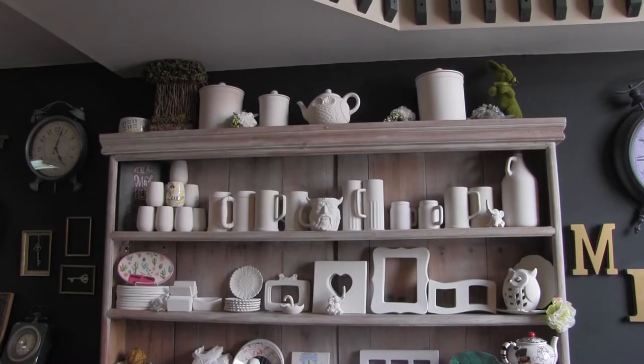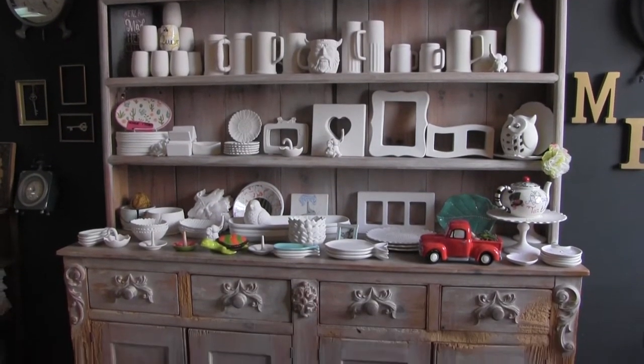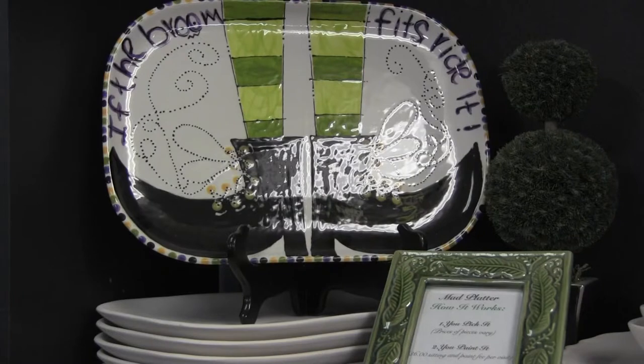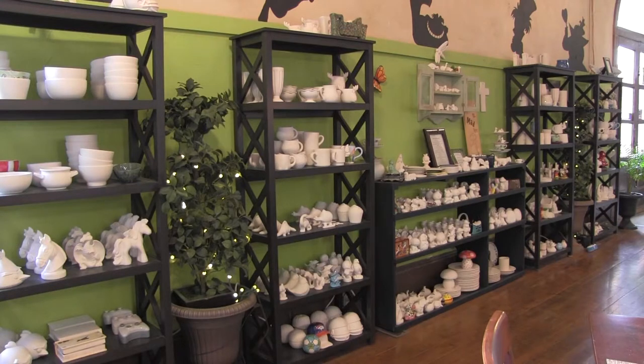We have functional pieces. So there is mugs and plates and platters and bowls, things you can use in your everyday life. They are food safe after I glaze and fire them. And then we also have decorative pieces. So we have plaques and little animals and tea sets and teapots that you would use for decorations in your home.